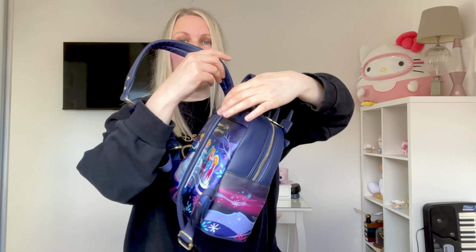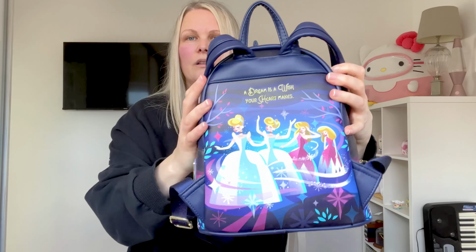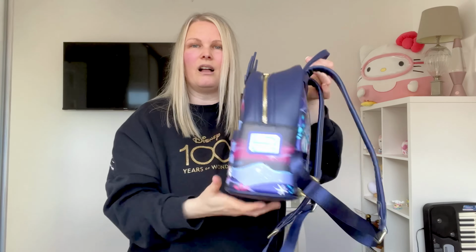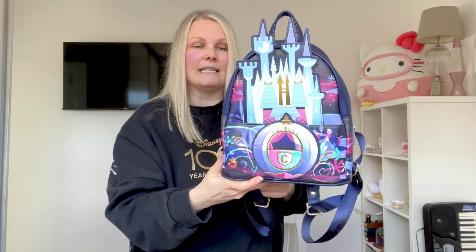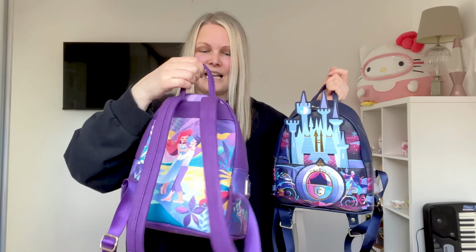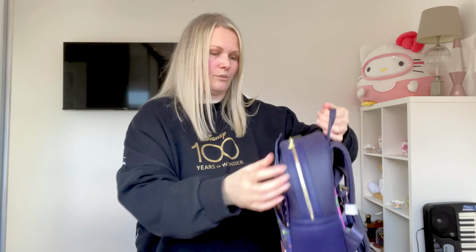I do love the back. The backs of these are crazy cool. Colours, you know, nice, but not really my aesthetic. I would prefer the girlier styled, girlier colours. So yeah, I ended up buying a couple of these castle bags. That one, and this one.